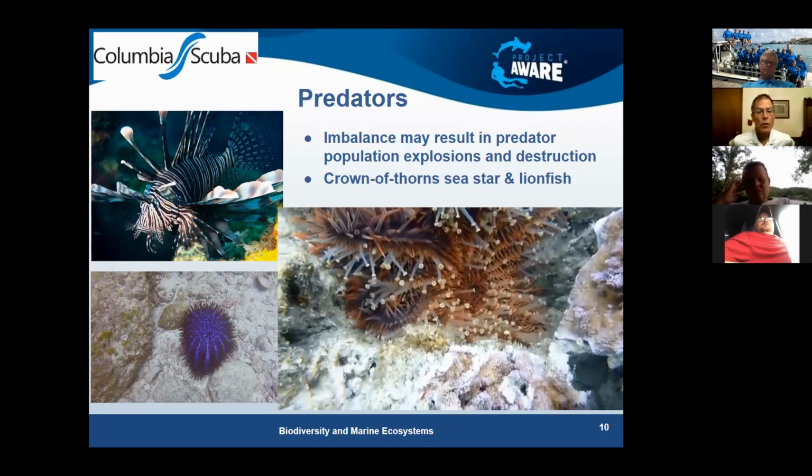The crown of thorns is, sometimes people consider it to actually be an asset, because when there's just a couple spread out over an area, because they do eat the faster growing coral, it helps keep the growth of coral in check. But very quickly, as you heard me say, because of the number of eggs, they could get out of control. They don't have predators, and then it affects the health of the reef.